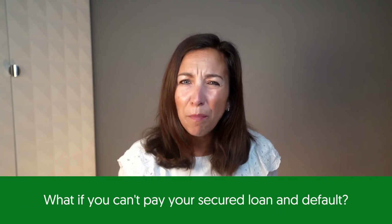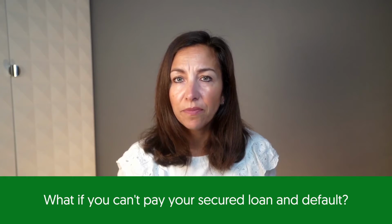But what if you can't pay your secured loan and default? Well, the lender has a right to repossess your asset and sell it, sometimes at an auction. If you've missed a payment, then don't panic. Communicate with your lender and explain why you couldn't pay. They'd rather reach an agreement than seize your asset. This might involve changing interest rates or extending the repayment term.